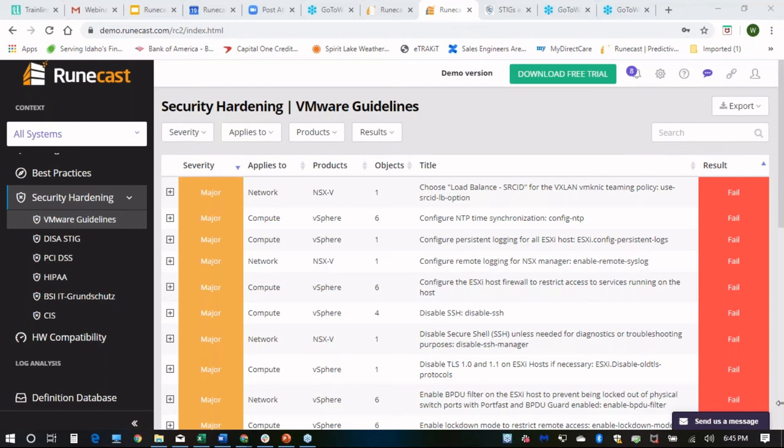So you have another question. Is it possible to apply specific security guidelines at a cluster level? When you configure Runecast to point to your vCenter server, you're able to exclude certain objects that you don't want to have analyzed. So from that perspective, you could include or exclude an entire cluster. That would probably be the workaround.